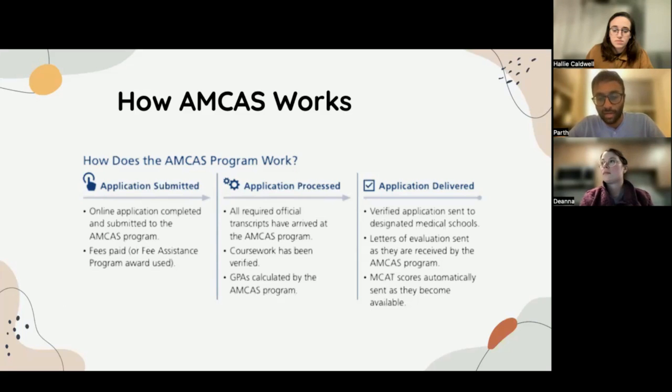This processing can definitely vary. Sometimes at the beginning of the application cycle, it could be fairly quick. You can get it back in as quick as a week, but as you get into the application cycle, somewhere in mid-June, later June, and then into July, it could take almost 3 weeks at times for the application to be verified. So we always recommend to try to finish it as early as possible. Not only will the processing be finished, but your application will also be one of the first to get delivered to all the med schools that you hope to eventually attend or interview for, at least.